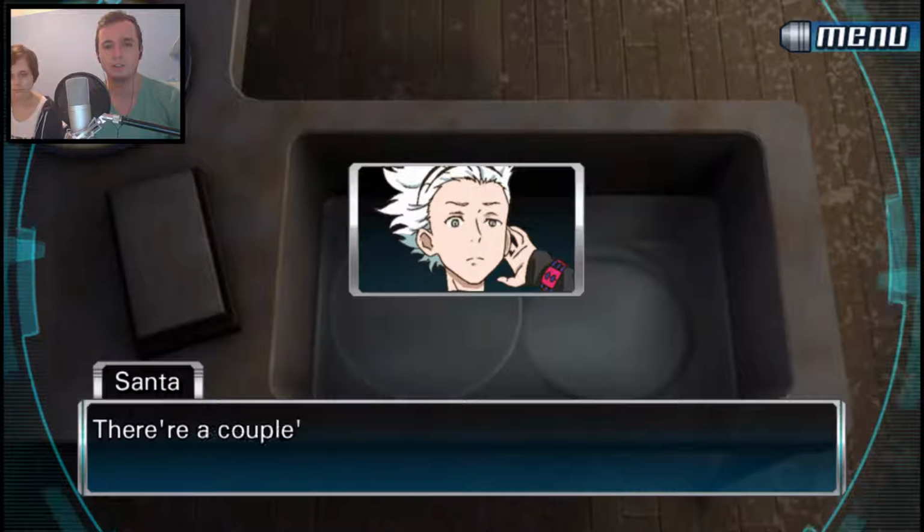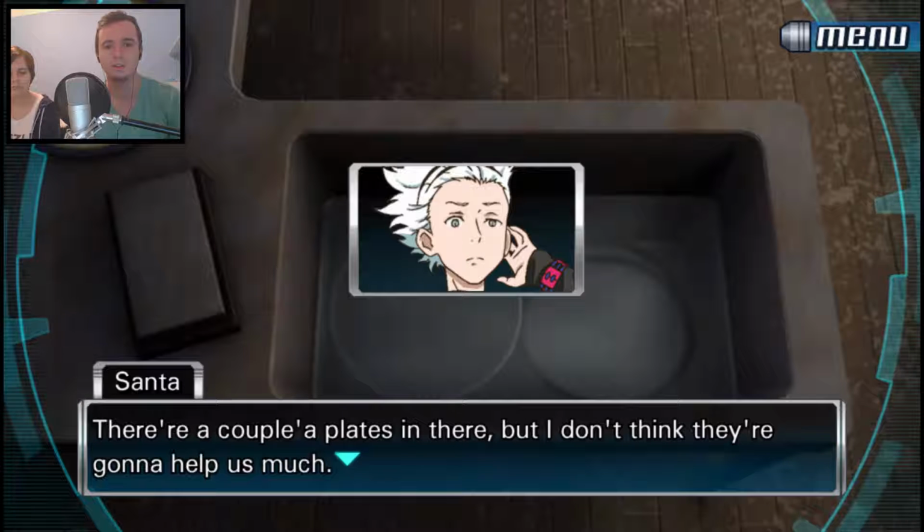A sink. It's still got water in it. There are a couple plates in there, but I don't think they are gonna help us much.